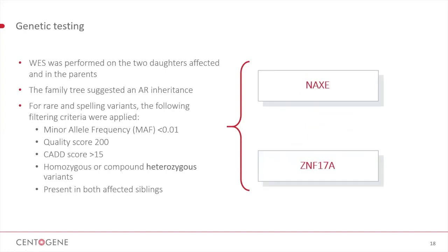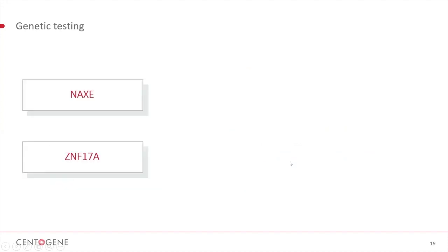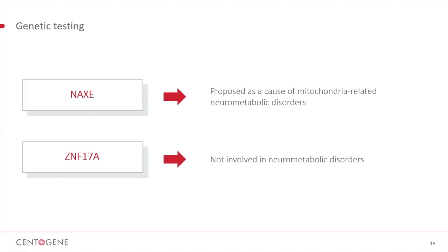According to this filtration criteria, we found two potential genes, which are the NAXE gene and the DNAH17 gene. The NAXE gene was proposed to be associated with mitochondria-related neurometabolic disorder. The DNAH17 gene was not previously involved in any neurometabolic disorder, so it was excluded.